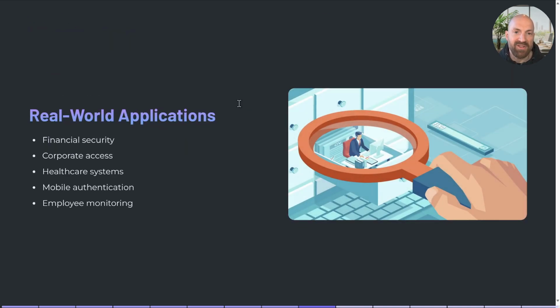So behavioural biometrics is already being successfully deployed across multiple sectors. Banks are using behavioural patterns to detect account takeovers in real time, to identify social engineering scams, monitor suspicious transaction patterns, and protect mobile banking applications. In the workplace, there is continual employee monitoring in some businesses, and this takes place without disrupting the employee's workday.